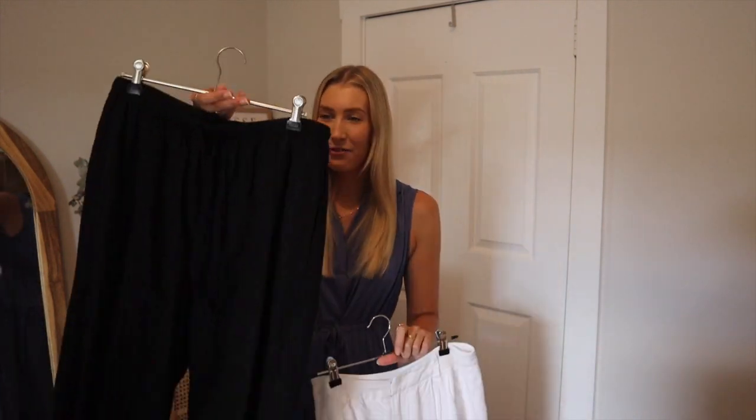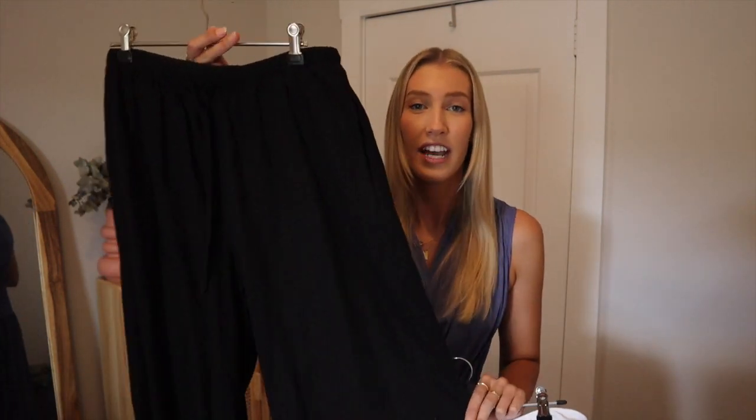In fact, I think I actually have 4 pairs of linen pants, which I know is a lot, but I do wear them. So let's start off with these ones. These are just from Cotton On. They've just got a drawstring waist and full length, which is very hard to find on me because I'm so tall.